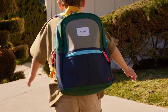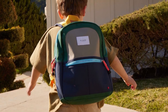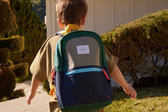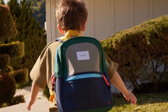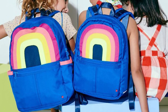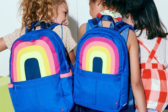The organizer panel on the Kane Kids packs is more elaborate than those on the Pottery Barn McKenzie and L.L.Bean packs, with a combination of open sleeves for loose pieces of items and zippered pockets. The Kane Kids external water bottle pockets, like our L.L.Bean picks, are made of the same sturdy material as the rest of the backpack, rather than from mesh, which is susceptible to rips and tears.